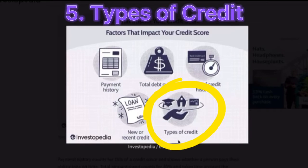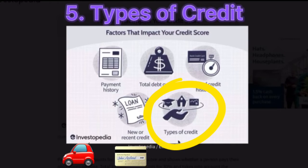Number 5 is your types of credit. So this is your credit mix. So it's how diversified is your credit load? Are you just purchasing a whole bunch of cars, or do you have a credit card? Do you have a mortgage? Do you have a student loan? Just seeing how diversified that portfolio is, if you want to say.